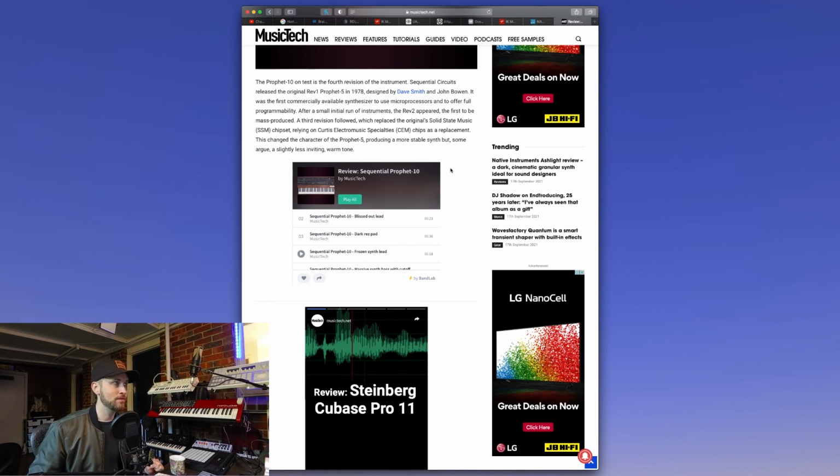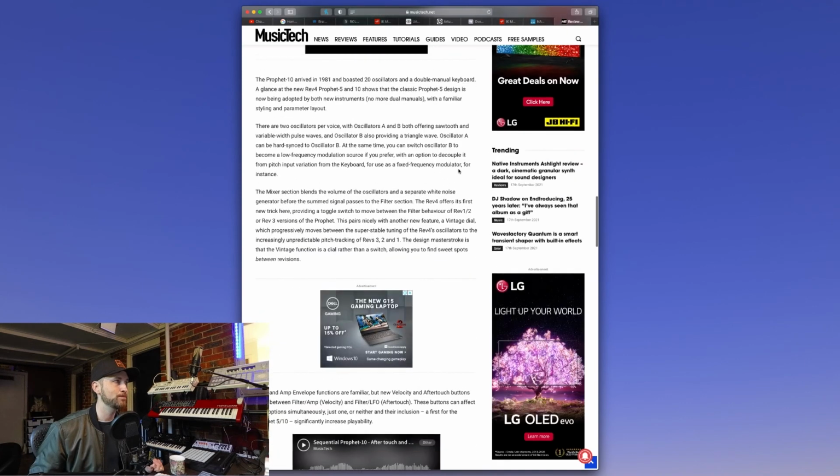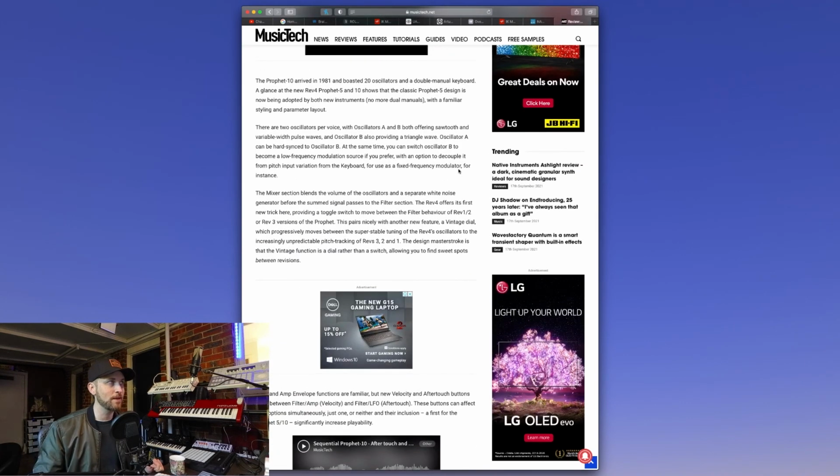A third revision followed, which replaced the original solid-state music chipset, relying on Curtis Electro Music Specialists chips as a replacement. This changed the character of the Prophet 5, producing a more stable synth, but some argue a slightly less inviting or warm tone. So the Prophet 10 arrived in 1981 and boasted 20 oscillators and a double manual keyboard.